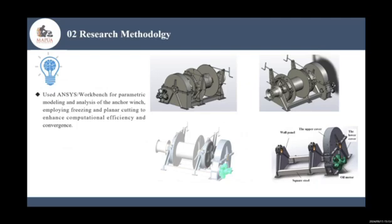This figure of the electric combination anchor machine is the physical model we will use in our research. Actually, this model comes from a real industrial practice project with a tonnage of approximately 21 tons. We will focus on the structural optimization of the anchor winch, particularly the anchor chain wheel, the support frame, and the reduction gear, because these parts have a key impact.